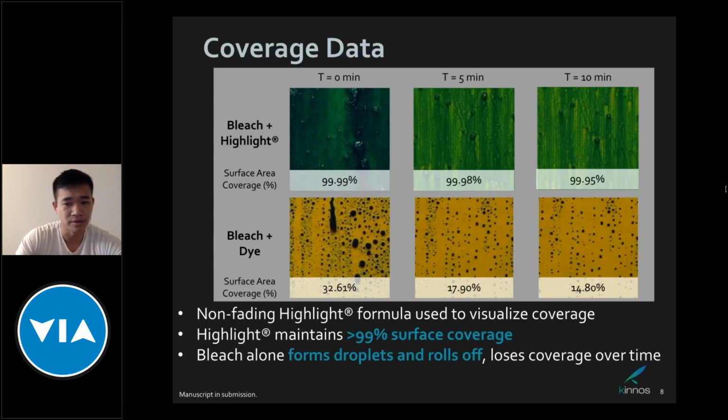And we really want to ground the technology in data to prove that it really does work. So this is some data that's currently being submitted for publication. And you can see that on top we have Highlight mixed in with bleach, and on bottom we have just bleach with a dye alone.